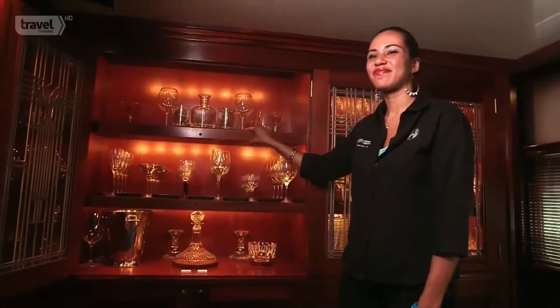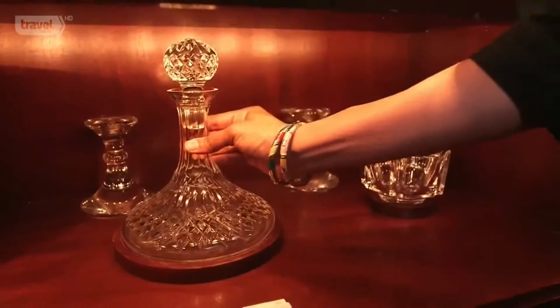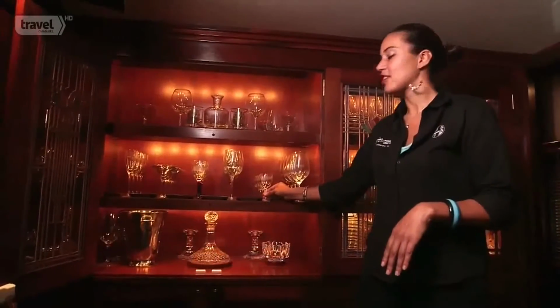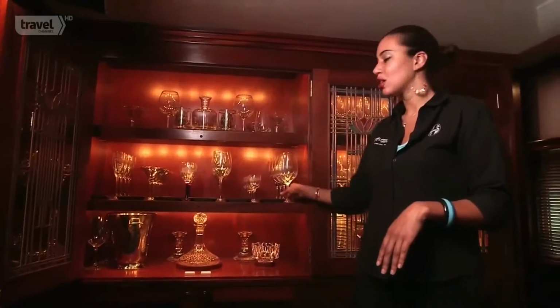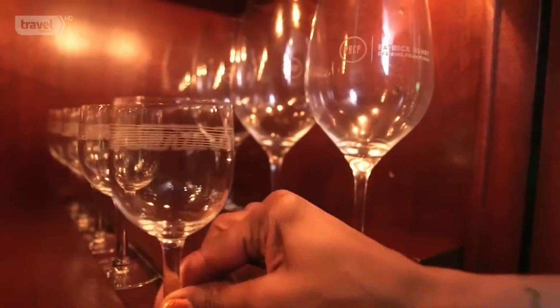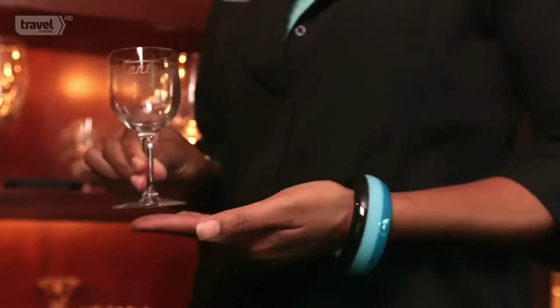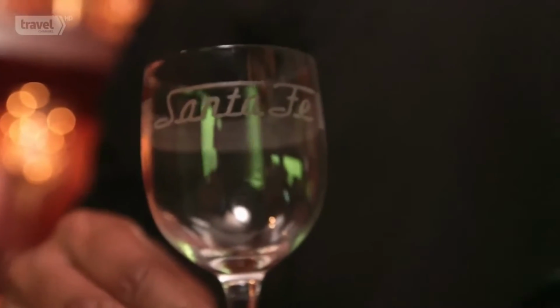Onboard service manager Cashley Greenwood says literally everything is tightly tucked away. Everything here, as you can see, has a slot. So this one is designed specifically for the smaller glasses. We have the wine glasses here, which has a larger slot. Among the treasures, stemware from the luxurious Super Chief service, which ran halfway across the country, from Chicago to L.A.